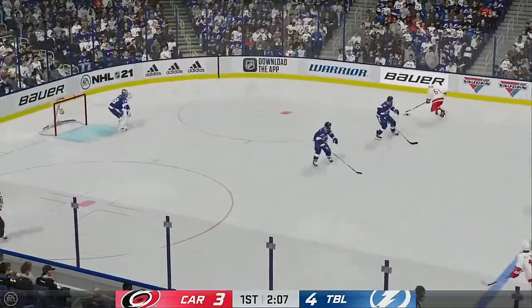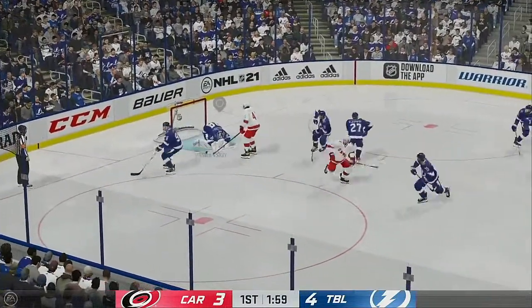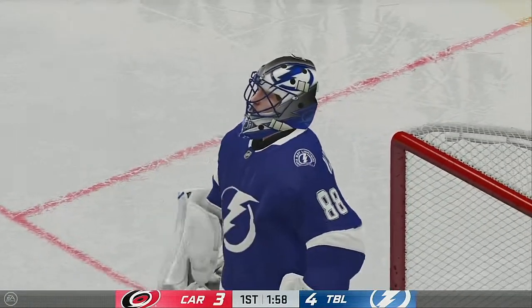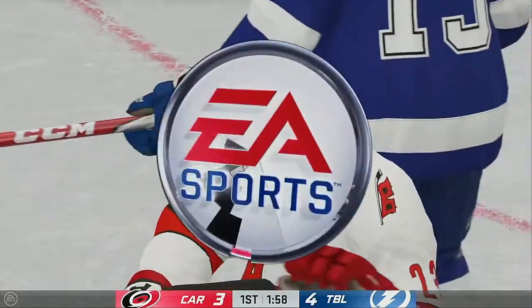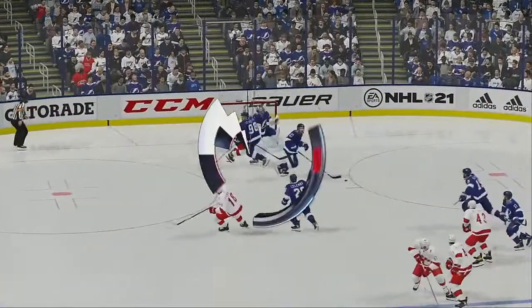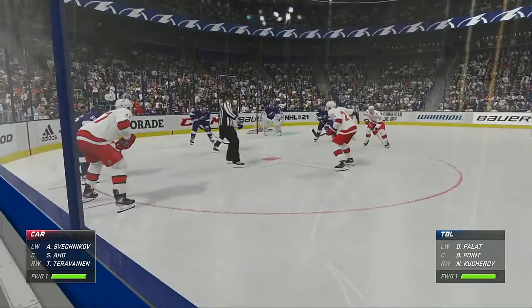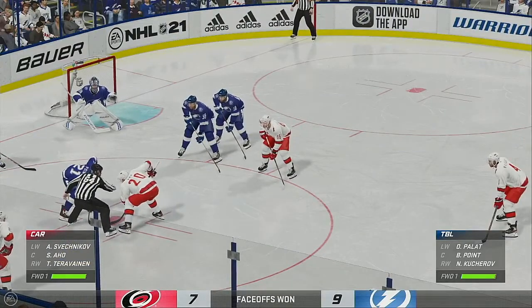The Hurricanes look to start the transition game. They gain the offensive zone from the middle. Gardner's got it against the boards with the stop. Ooh, they lost their coverage there. They give up the odd man break. But the goaltender again sharp on the stop. Tampa Bay's been the better team here in this first period. More shots and more goals. Just a better all-around execution.